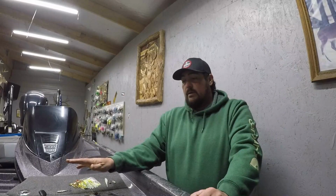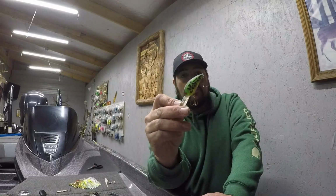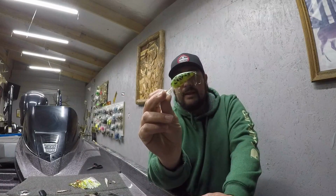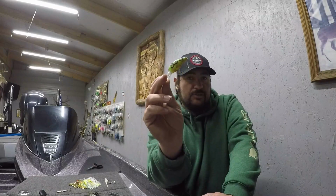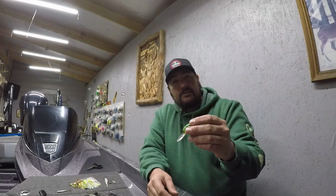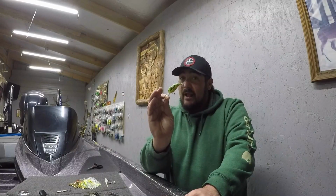The only thing I've ever had success with in that dirty cold water is to go with a bright color crankbait. And this is a Bomber Model A, just an old school crankbait. This will go down 6-7 feet, and that's kind of the depth range we're looking at. And just crawl it. Just keep this bait in contact with the bottom and have it crawling across the bottom pretty slow. And that is one way you can catch them in that cold, dirty water.